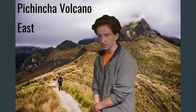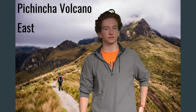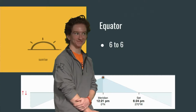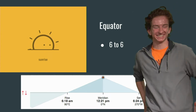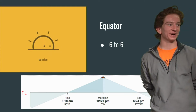So right on the outskirts of Quito is the Pichincha volcano, and that's facing the east of the city. So if you want a view of that when you're building your house, make sure to leave some windows facing the east. Here's another view of the volcano and the city in the foreground. And so that hasn't erupted lately. It definitely has erupted lately, has it? Anyways, so it's right on the equator.